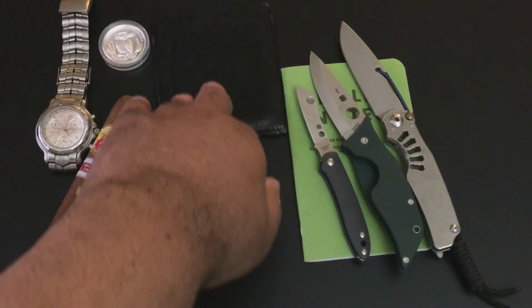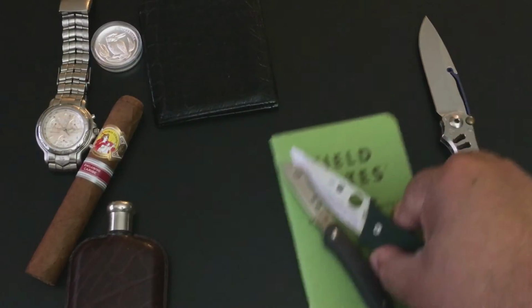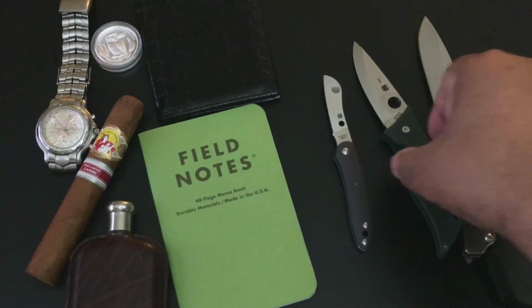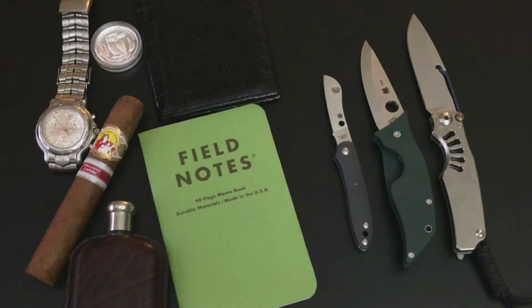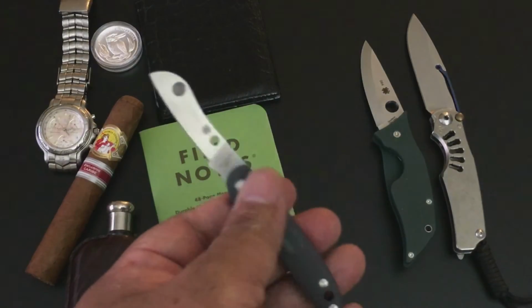One of my vintage Coach wallets. And of course, like most people, field notes. I always have a pad. And now let's talk about the carry today. I'm smiling because I'll tell you as we go through. This is really a nice, light, small carry.